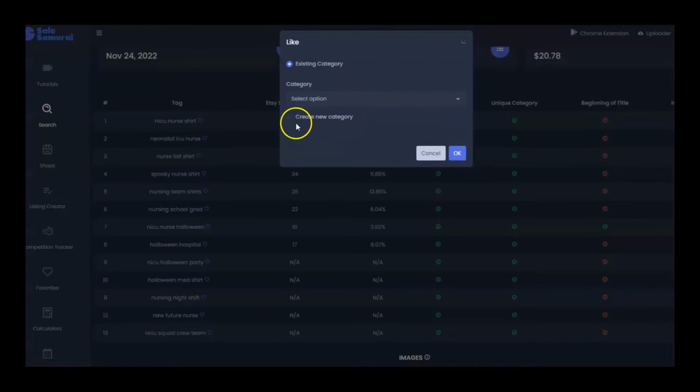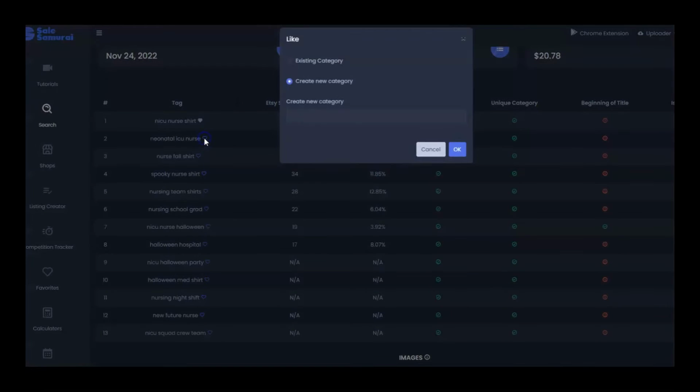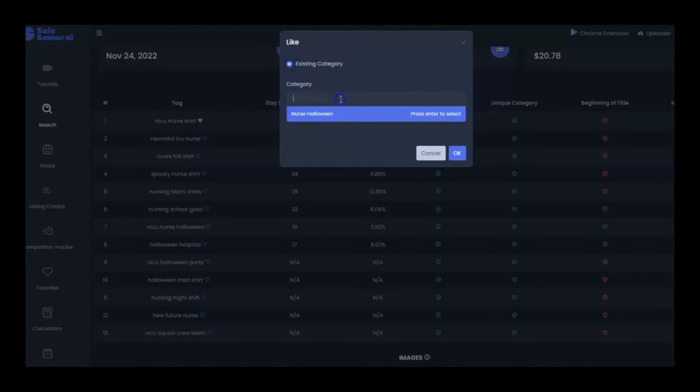You can go ahead and create a new category and call this Nurse Halloween and hit OK, and that is going to create a list for you. And then you can do the same with this one. You can go ahead and add it to your existing category and hit OK.